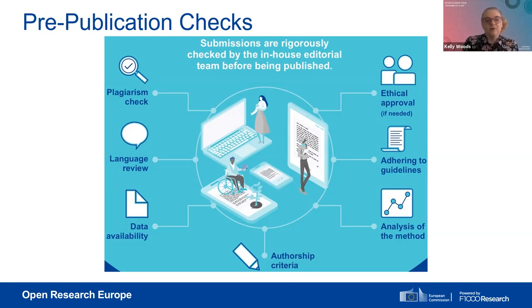We also check that the appropriate ethics and consent statements are present, and we ask to see those. We check that the article type selected by the author is correct, the best match with their paper, and that the relevant guidelines have been followed. We make sure that the methods are detailed and reproducible, and we also do a light copy edit at this stage before sending it off to the typesetters.